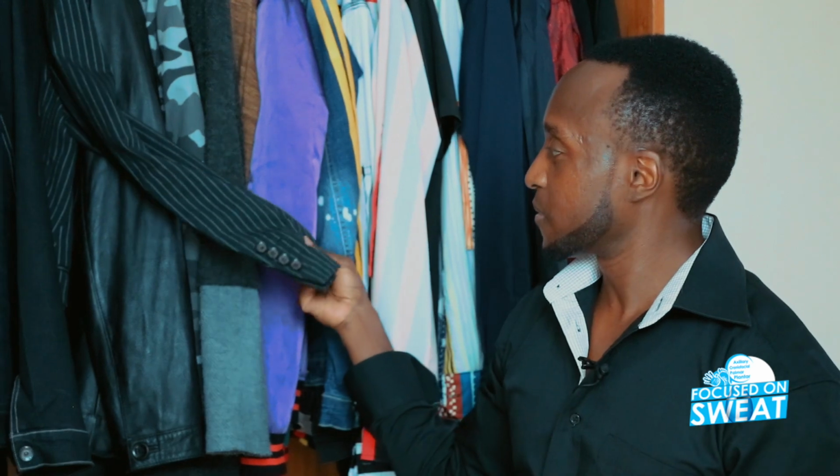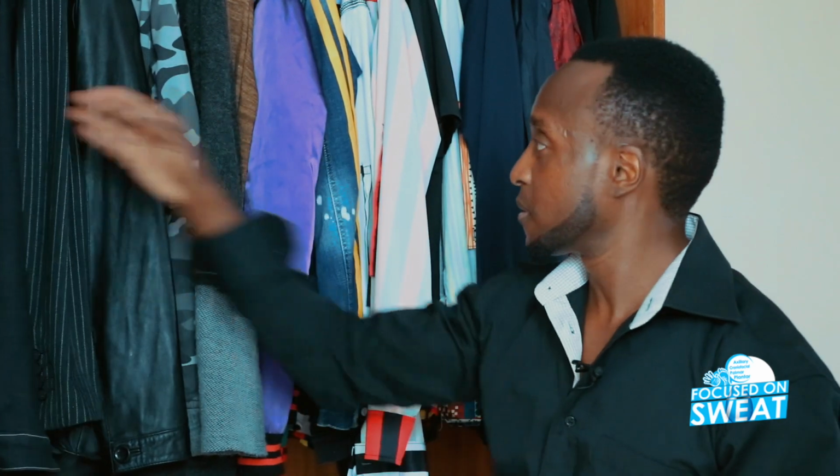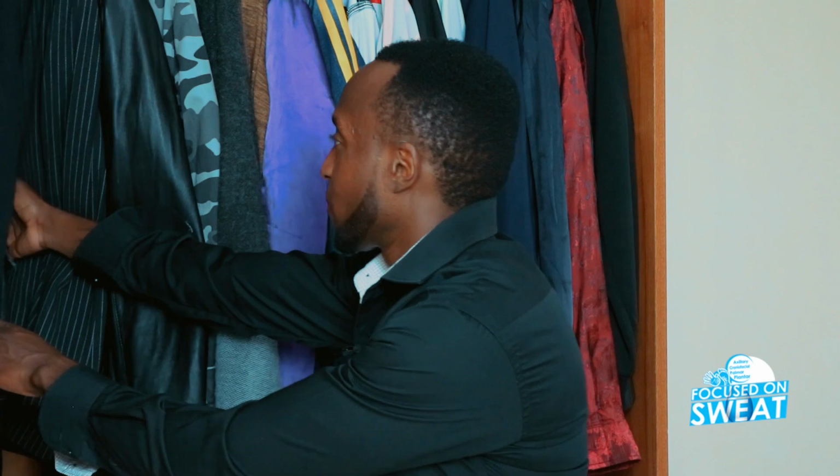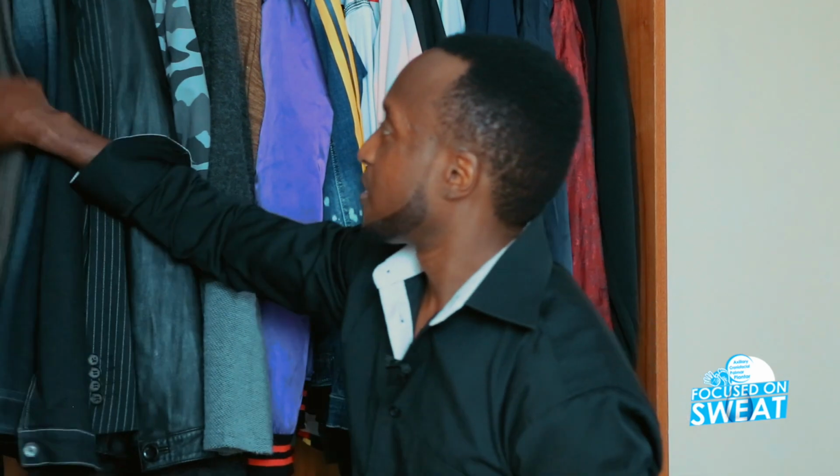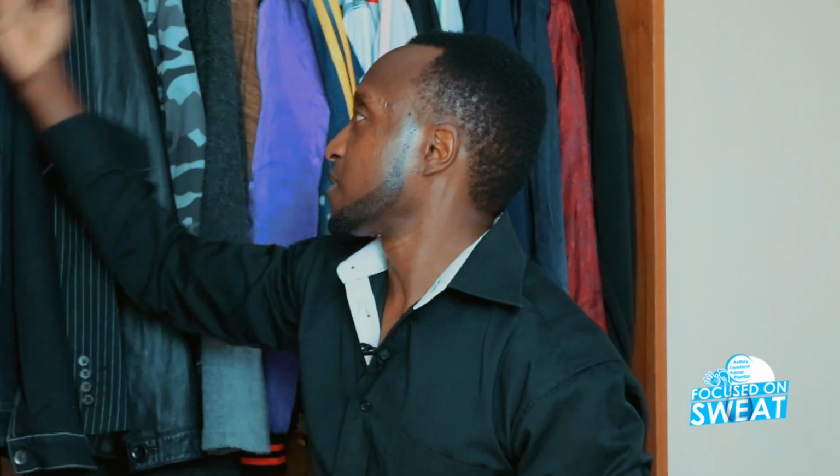My striped coats, I love them, officially. Some denim coats as well, different variations. Trench coat, definitely for winter. There's some thick coats there.